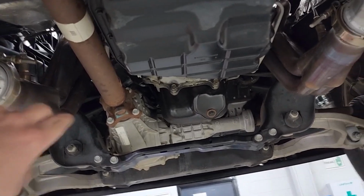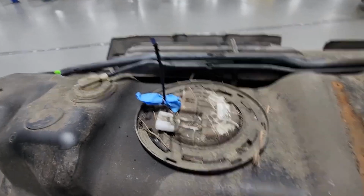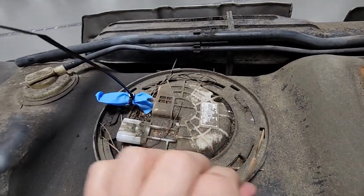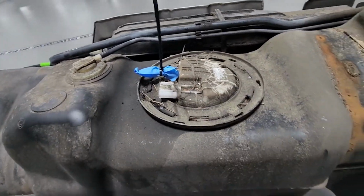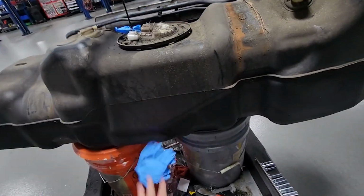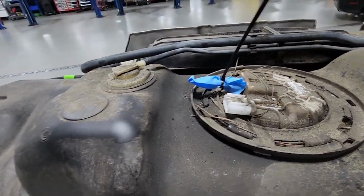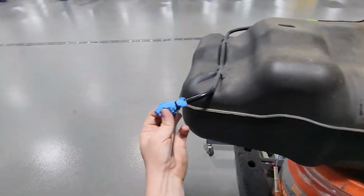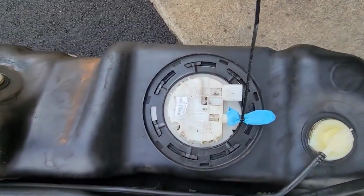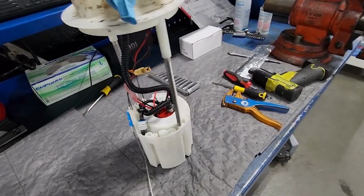But that's not the only issue. Gas tanks naturally accumulate sediment and debris over time. When you run on low gas, the pump draws fuel from the bottom of the tank, where this debris settles. This can clog your fuel filter, damage injectors, and disrupt fuel delivery, leading to poor engine performance. Left unaddressed, these problems can escalate into more severe damage to your fuel system and engine.